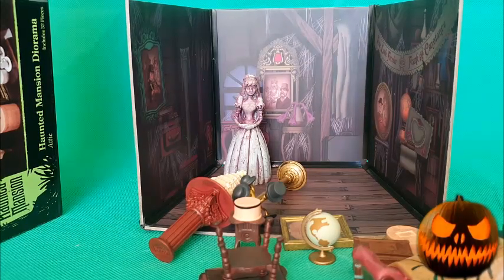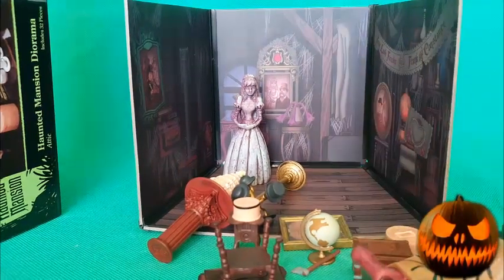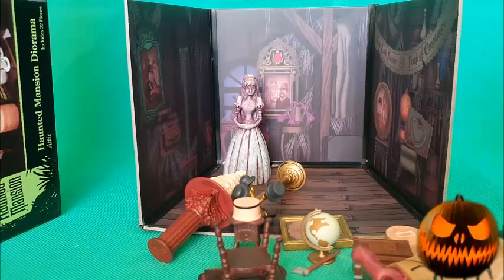Didn't think there'd be this many to open. Oh, we have the murder weapon. We have the axe, which the bride holds. We have two more clip pieces. I'm not sure what they're for.